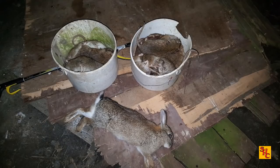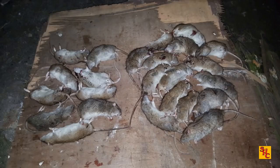There's that rabbit Bro had. My bucket's on the right and his is on the left. Quite a productive evening. There's our piles. We'll have to visit this place again real soon.